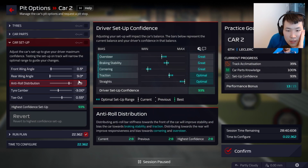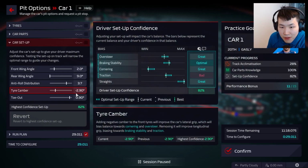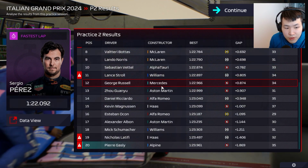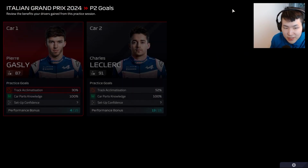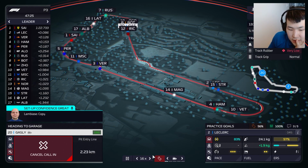Oh, 93. Optimal on the rear wing and front wing angles. What does Gasly have? Let's see. 82. Okay. 5 out of 5. We traded positions with traction and oversteer. All right. Well, we've got P4 and P20. Seems like Gasly is taking the penalty for Doohan. It's a pretty unfortunate thing.